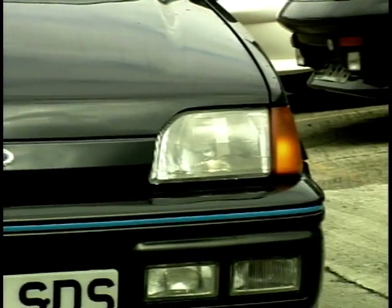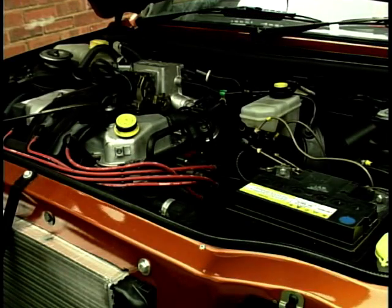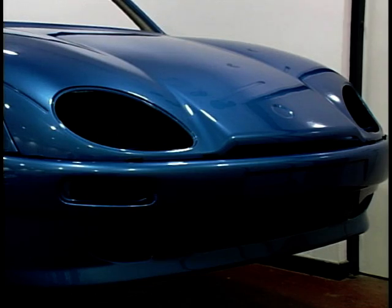So the idea is what? You buy yourself an old Fiesta? Yeah, this one's based around the Mark III Fiesta, which is 1990 to 95. So you could be buying something that's only got, say, 20,000 miles on the clock, three or four years old. And you'd use a lot of the components from it? Almost everything, yeah. And then what? Buy a body shell from you and bolt it all together? As simple as that, yes.